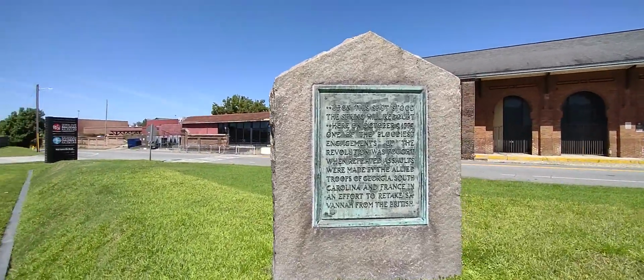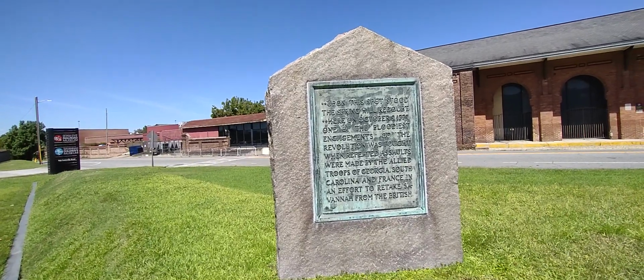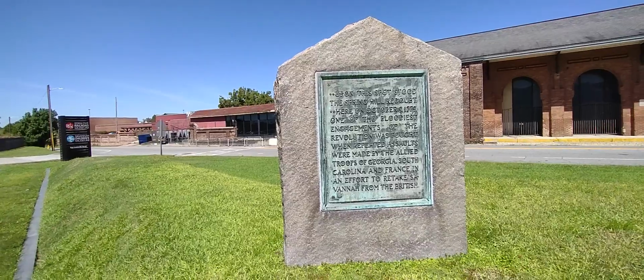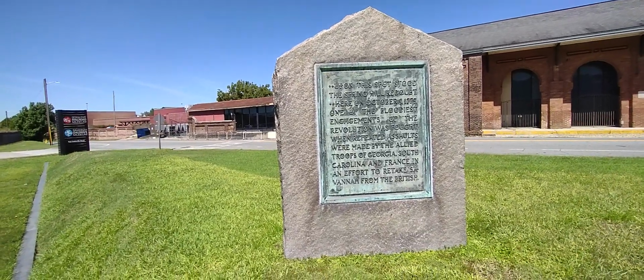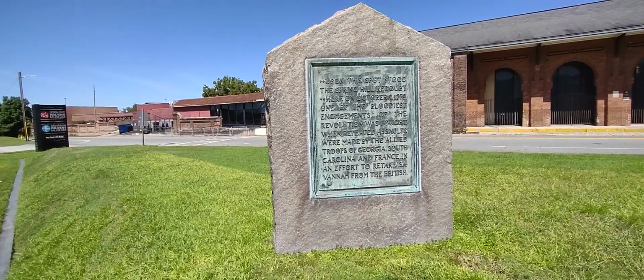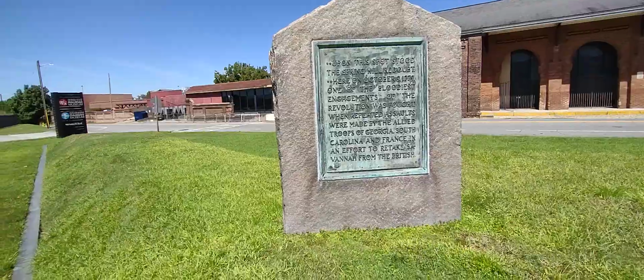Upon this spot stood the Spring Hill Redoubt. Here on October 9, 1779, one of the bloodiest engagements of the Revolution was fought when repeated assaults were made by the Allied troops of Georgia, South Carolina, and France in an effort to retake Savannah from the British.